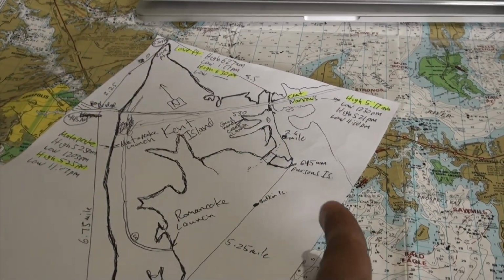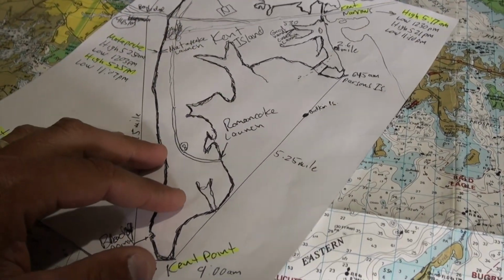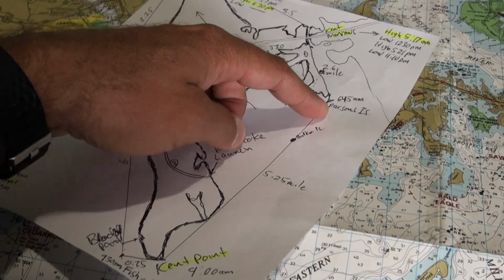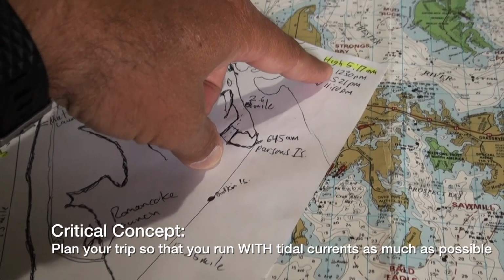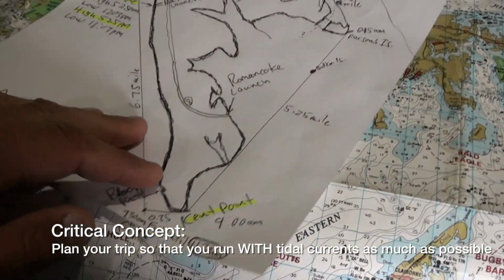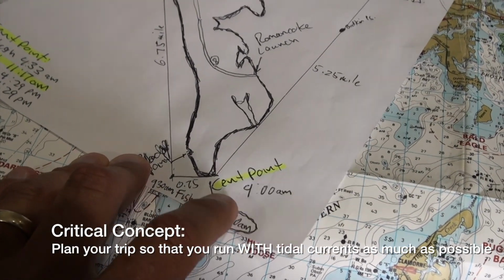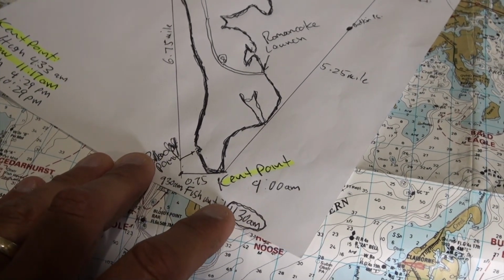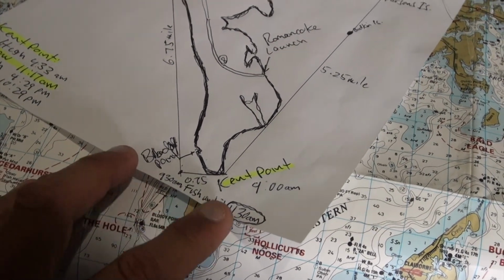We're gonna have an easterly wind making this hard. This is gonna be rough and wet, but we're gonna have a wind at our back, and we're gonna be going with the tide. So high tide is at 5:17. The tide's gonna be going out. The wind's gonna be at our back, and we could get there at 9 a.m. to the point in the southern tip of Kent Island. Could even be earlier. We'll see.